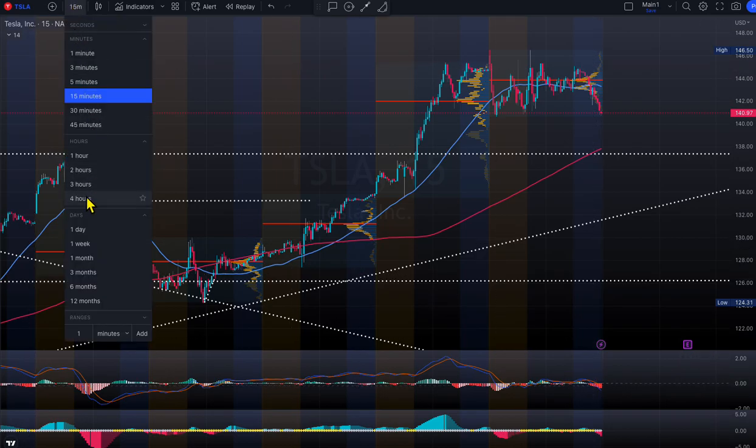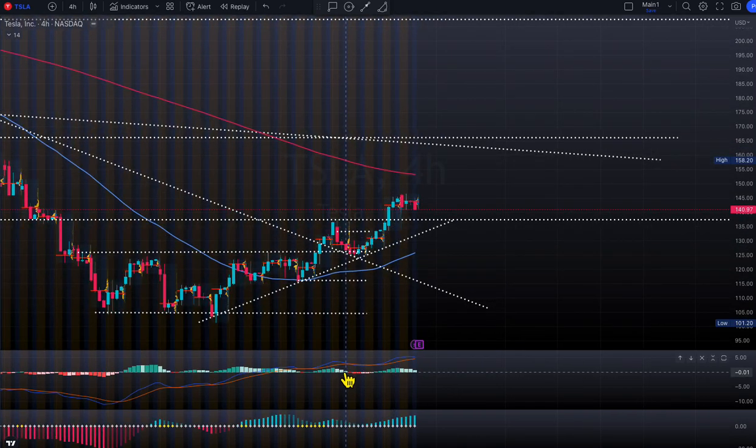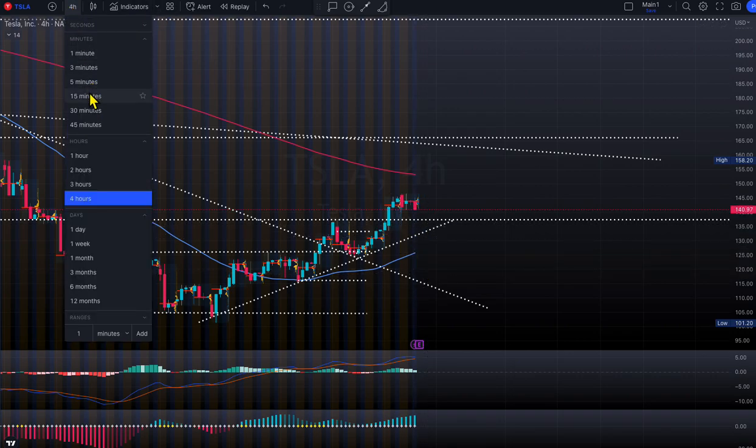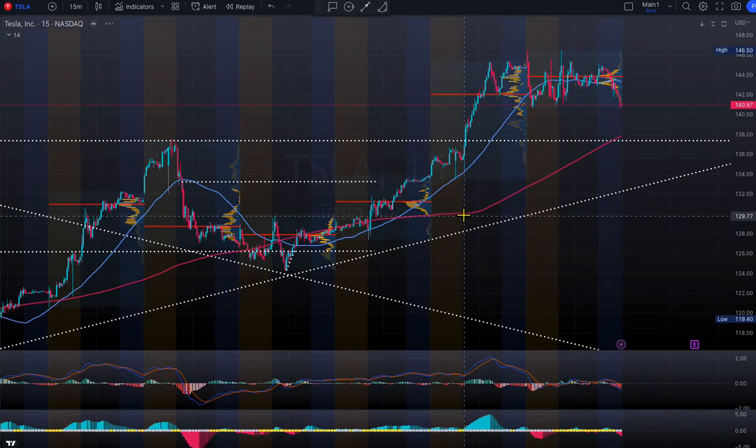So let me see the 4-hour chart, folks. The 4-hour chart is still looking bullish right here. You can see that it's still bullish. The daily chart is bullish. This channel is, so as long as this support is intact, it's still bullish. Once we break this support, we could go lower, but we have only earnings left now, so we can't rely on the technicals right now. We just need to look at the financials only.